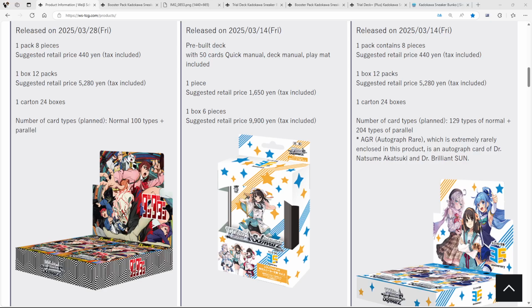Welcome back, everybody. Today I'm going to be talking about some Sneaker Bunko because there's been some card reveals. This set comes out on March 14th, 2025. There's going to be a booster box. There will be a trial deck. There will be a fun time when people open lots of this because I imagine that's going to happen. But hopefully they're not disappointed by the upcoming set.